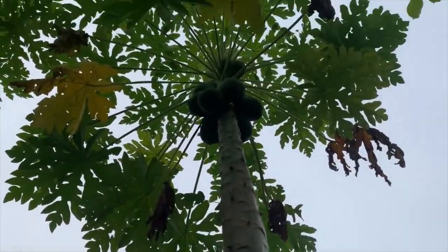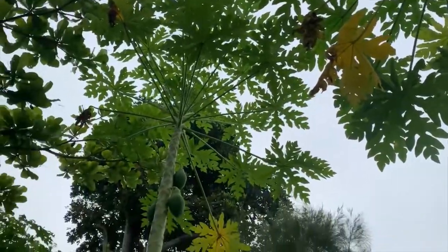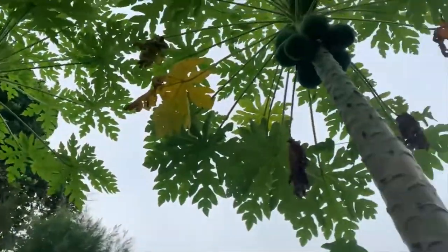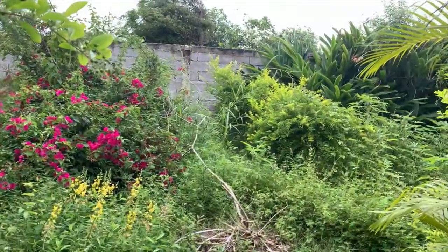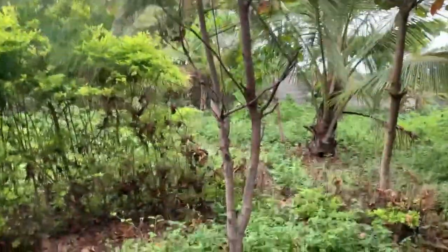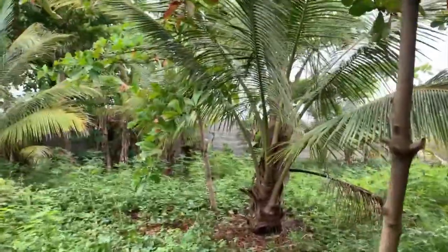Papaya trees. Look at this. Look at all these papayas. Oh my God. This is wonderful, guys. This is a must see. You must call today to see this property. This is gorgeous. I'm not even going to call this beautiful because it's beyond beautiful. It's gorgeous.